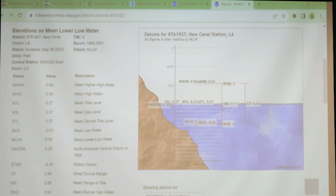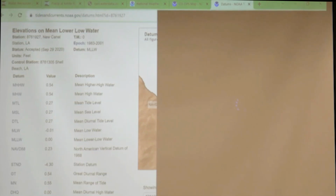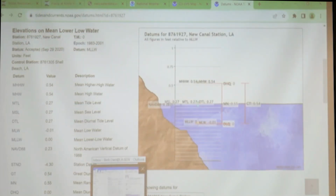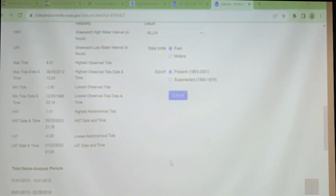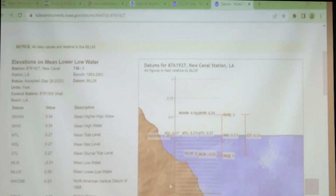Some of the main data I use is the mean range of tide, which is MN, 0.55 feet. And everything here is in feet. I usually use the mean range of tide. It tells me the average between the high and low, because sometimes you don't really want to take those extreme variances. So right here they're saying near New Orleans, the mean range of tide from their calculation of these years is about 0.55 feet, with about 8 years of data. And that's about what New River was, about half a foot.